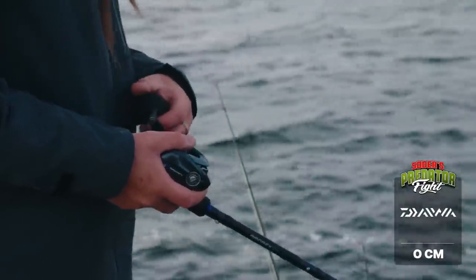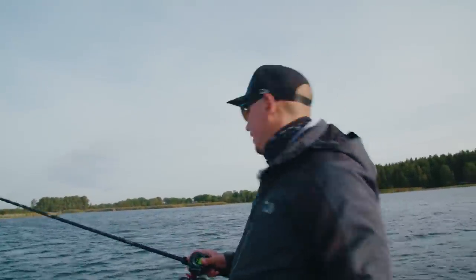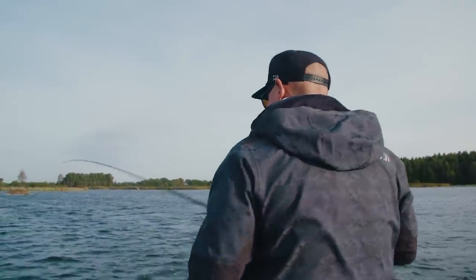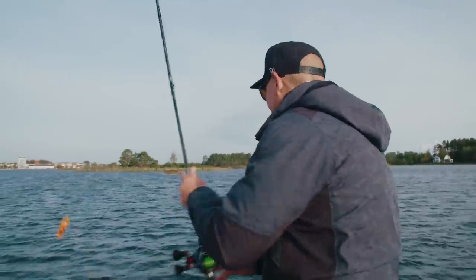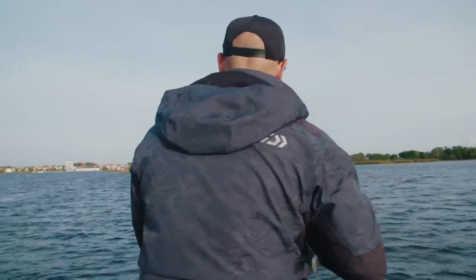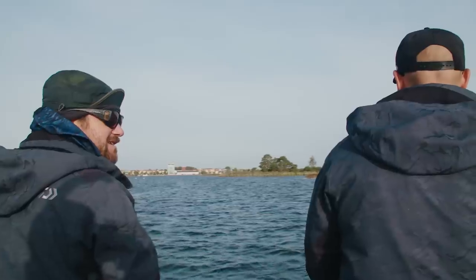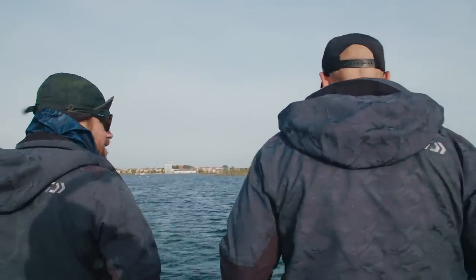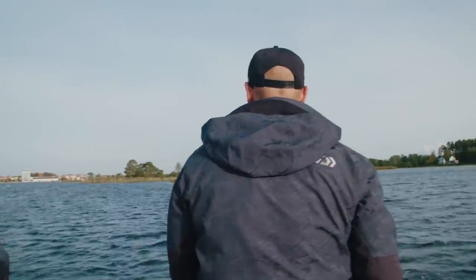And the island. Oh, no! Did you see that? Oh, it was big. Damn! That was 90 plus for sure. Good, Martin, good. Oh, from nowhere, just by the boat. On the lazy distance? Yeah, on lazy distance. That was a good fish. That wasn't like 60, that was 90 plus for sure. I saw the whole fish.